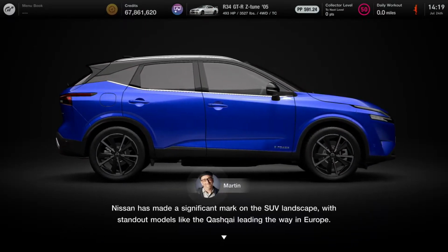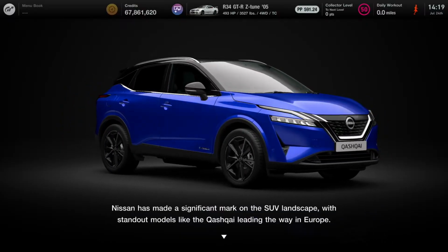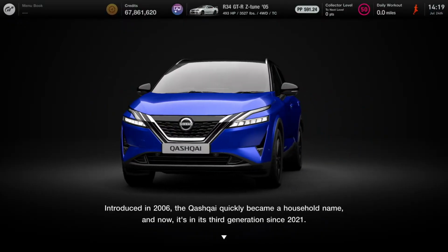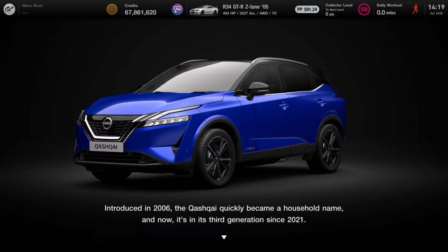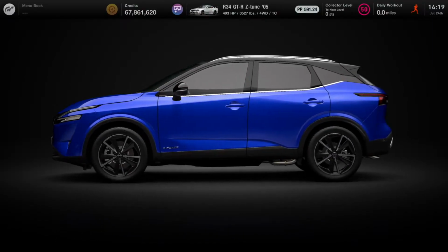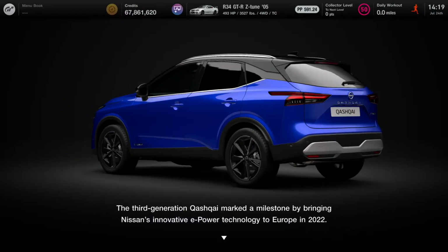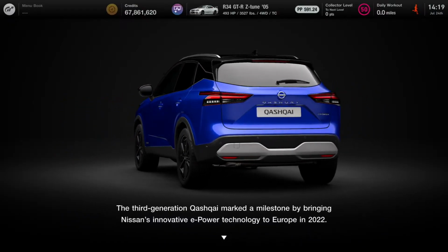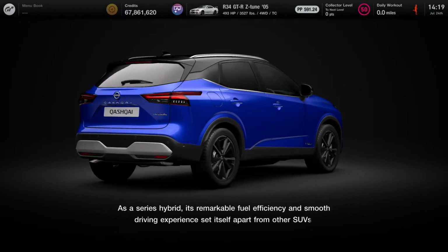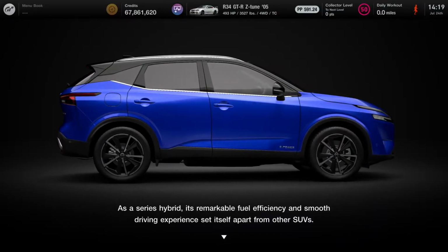Nissan has made a significant mark on the SUV landscape with standout models like the Qashqai leading the way in Europe. Introduced in 2006, the Qashqai quickly became a household name, and it has been in its third generation since 2021. The third generation Qashqai marked a milestone by bringing Nissan's innovative e-Power technology to Europe in 2022. As a series hybrid, its remarkable fuel efficiency and smooth driving experience set it apart from other SUVs.